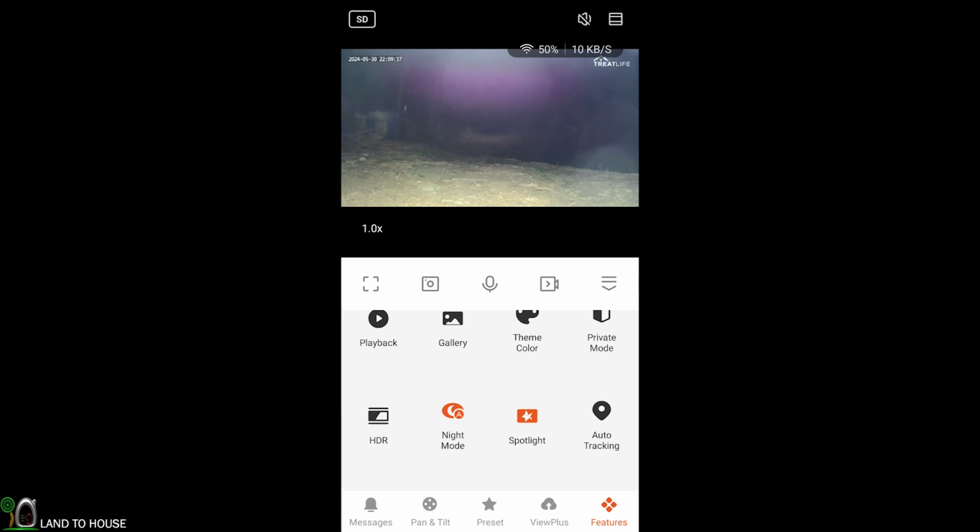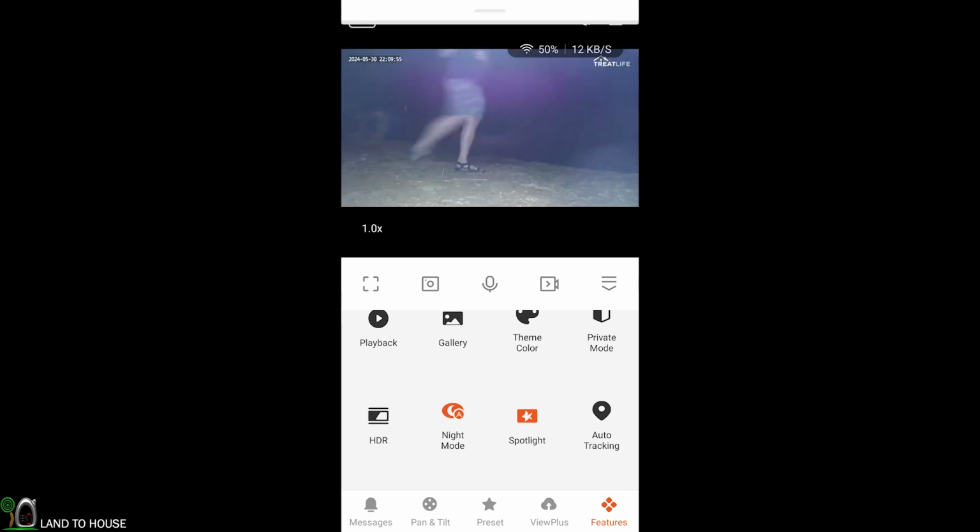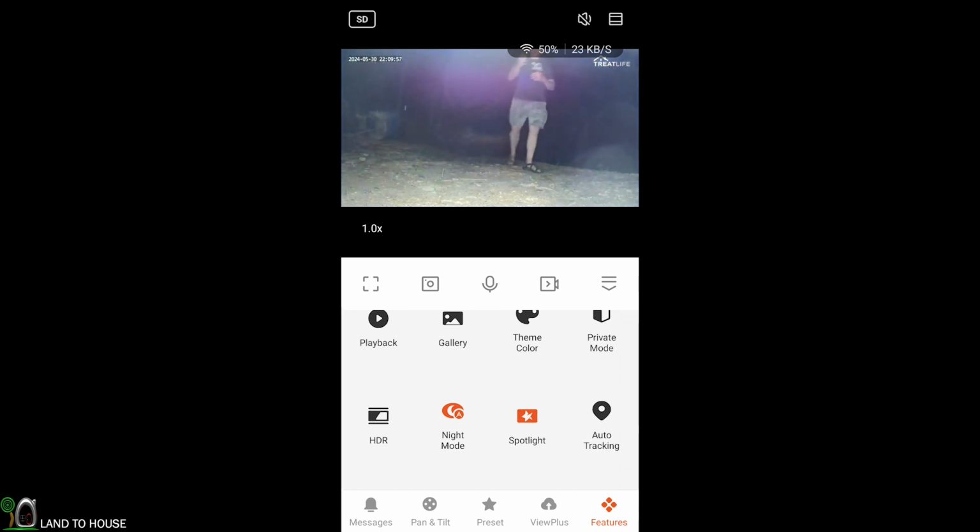What's going to happen is, as soon as I walk in and motion is detected, it's going to hit me with the spotlight and turn on the full color mode. So let me walk over here real quick, and it will detect my motion and the spotlight will turn on. Bam, there we go. Spotlight is on. And if I look down here, you can see I am now in full color and it is nice and bright. So that's what the spotlight mode will do.